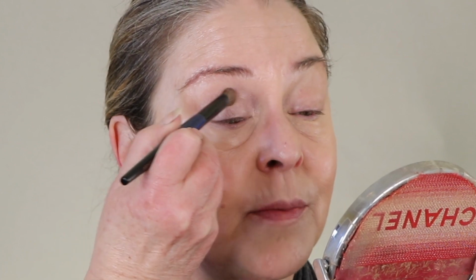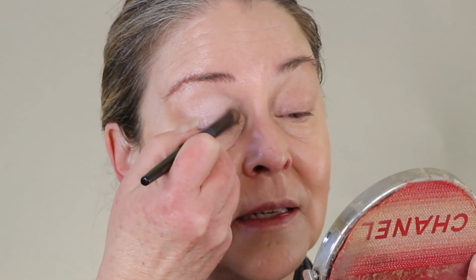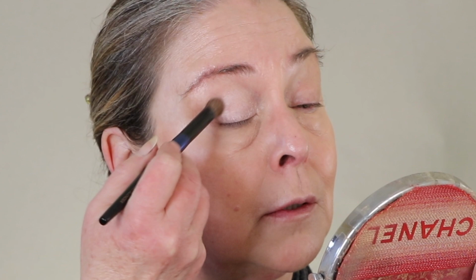And just all over the lid, kind of as a base. Oh, okay, so there's a pinkness to this, and it is a little bit frosted.